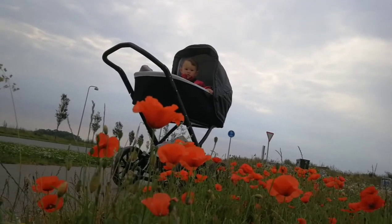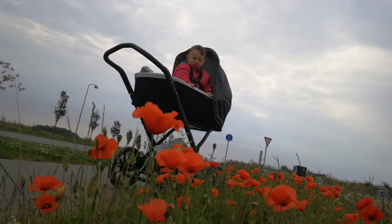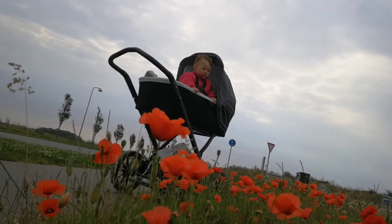This time, we are going to pick some strawberries, blueberries, and some lettuce for our lunch.